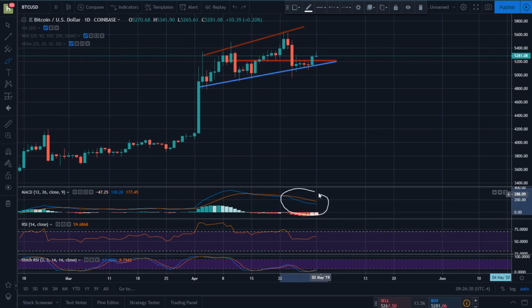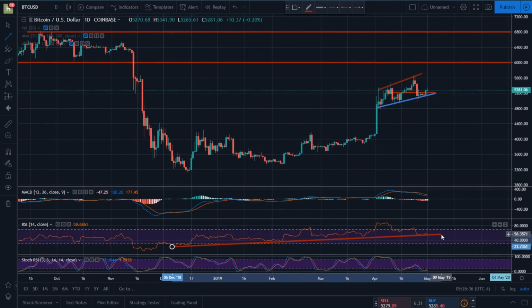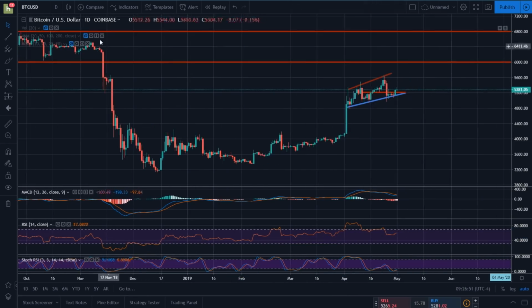The daily chart is bearish on the MACD. The RSI is sitting at a very important level on the daily chart, and it's sitting above an uptrend right here. As you can see, Bitcoin is sitting just above an uptrend right there, and if Bitcoin does go ahead and fall below that, that is going to be bearish. And in fact, as I've discussed in previous videos, Bitcoin has already technically fallen below the uptrend that we were watching before. Those are a couple of bearish signs.